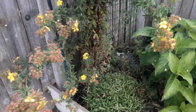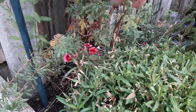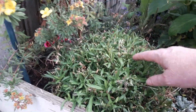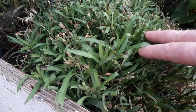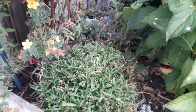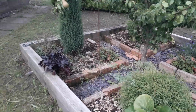We've also got some dianthus, otherwise known as pinks to some people. There's the flowers right there. These fully flowered during late spring. So now we've chopped the entire thing back, and that's going to produce even more flowers through autumn. And all these plants are doing really well.